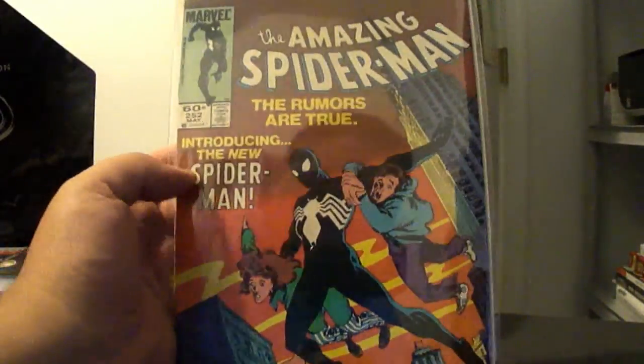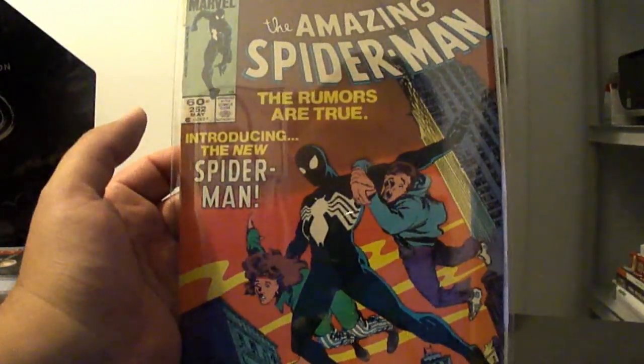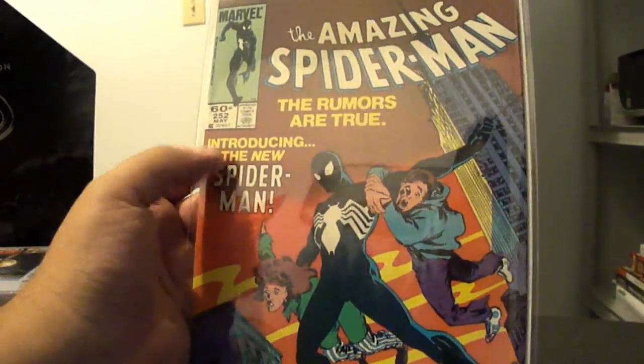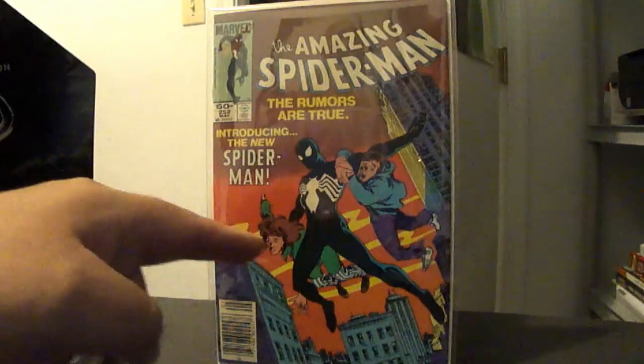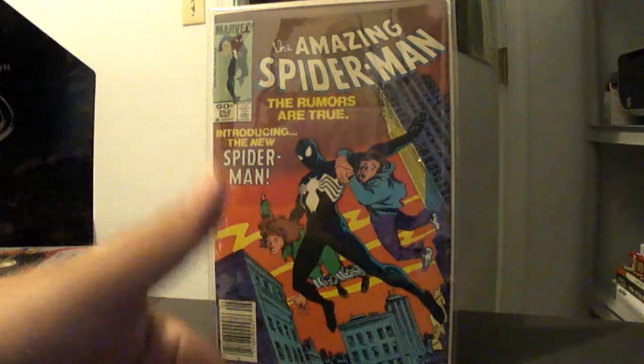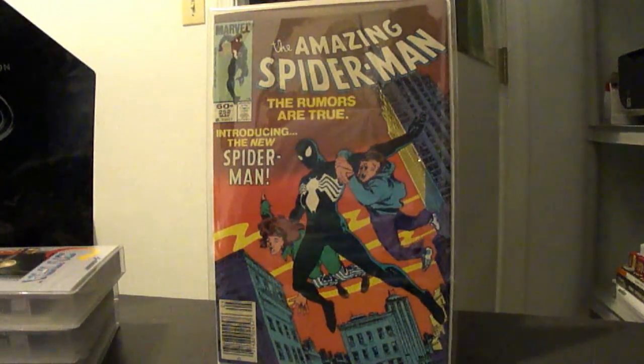So this is the only comic book, or at least the last comic book, that I've picked up in the last 3 weeks. So I'm due to pick up some more here shortly. Anyways, I picked that up, really nice. I recommend it if you don't have it. If you're getting into Spider-Man, that's something you need to pick up also.